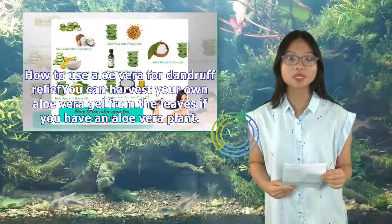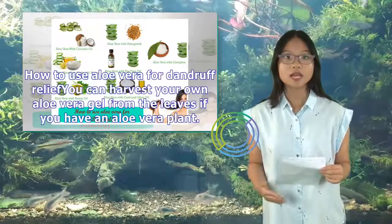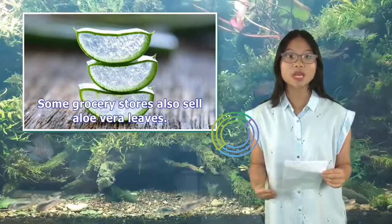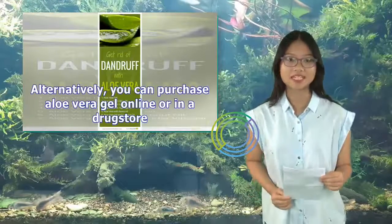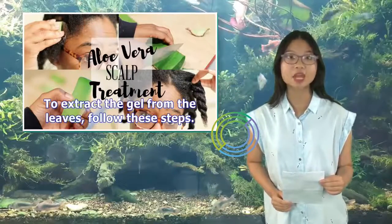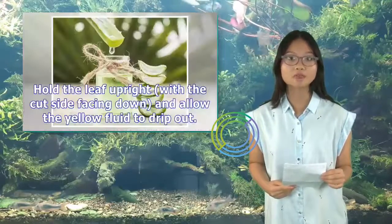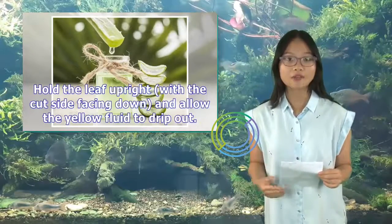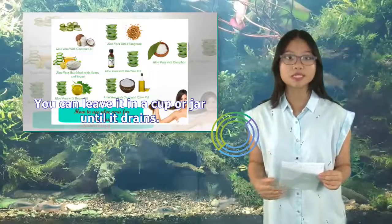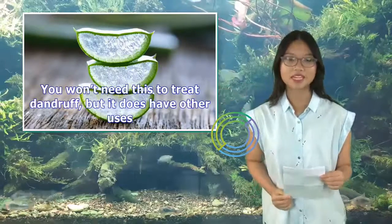How to use aloe vera for dandruff relief. You can harvest your own aloe vera gel from the leaves if you have an aloe vera plant. Some grocery stores also sell aloe vera leaves. Alternatively, you can purchase aloe vera gel online or in a drugstore. To extract the gel from the leaves, follow these steps. Use a sharp or serrated knife to cut a green leaf from the plant. Hold the leaf upright, with the cut side facing down, and allow the yellow fluid to drip out. You can leave it in a cup or jar until it drains. You won't need this to treat dandruff, but it does have other uses.